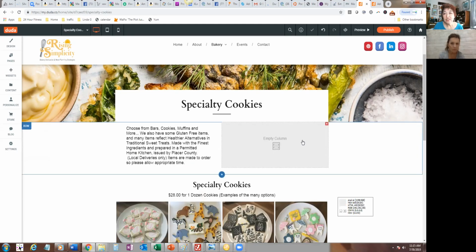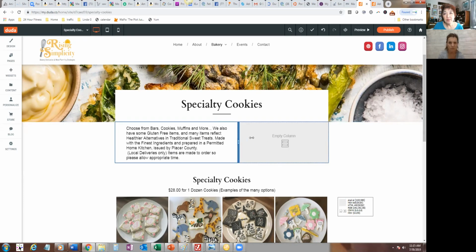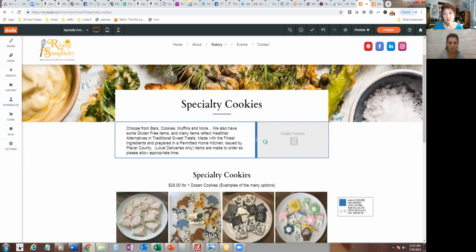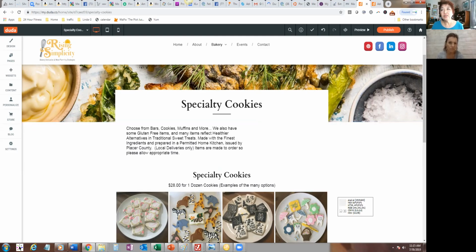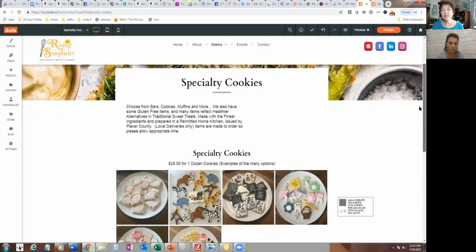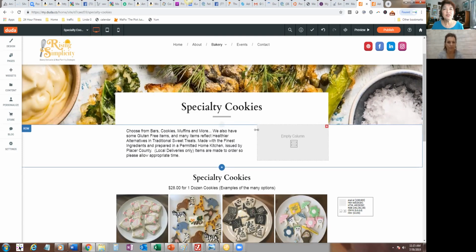So you'll see how it just added another column here. Okay. I'm going to make that a little bit more narrow. And then you can add a navigation here to like bridal cookies and wedding cookies and different things that would then go to the anchor. Does that make sense? Let me show you that real quick.